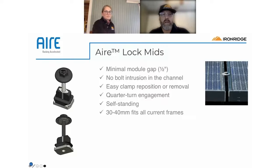The glove-friendly airlock clamps were designed with intent to not intrude into the channel. No pinching wires in the tray like you see in other systems. With just a quarter turn, the airlocks stand up straight and will not fall into the channel. Airlocks are universal, accommodating module frames of 30 to 40 millimeter.